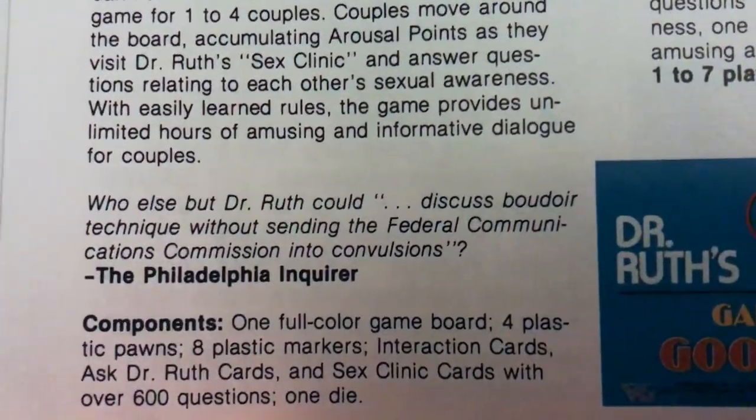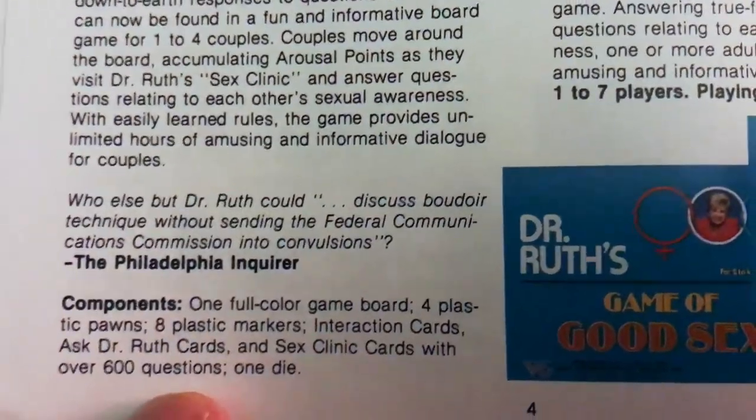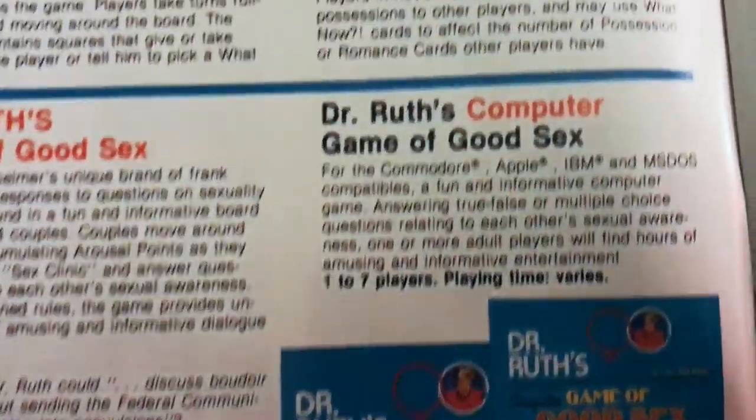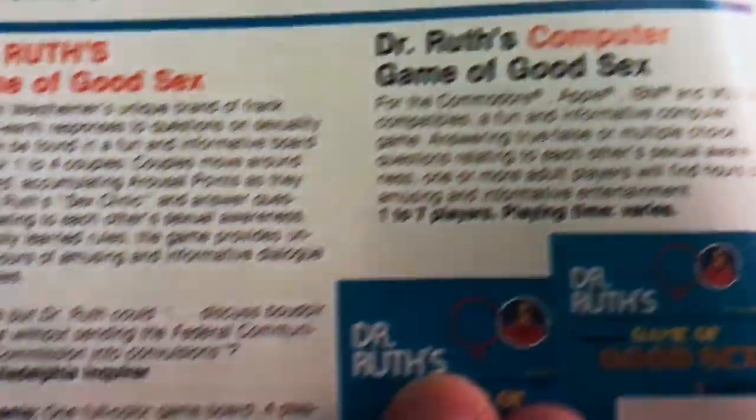Who else but Dr. Ruth could discuss boudoir technique without sending the FCC into convulsions, asks the Philadelphia Inquirer. So, Dr. Ruth's Game of Good Sex, 1 to 4. Oh, this is the other, the computer game. Playing time varies. Okay, again, no complexity.